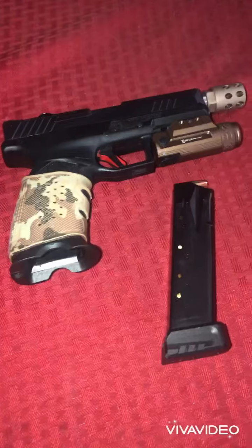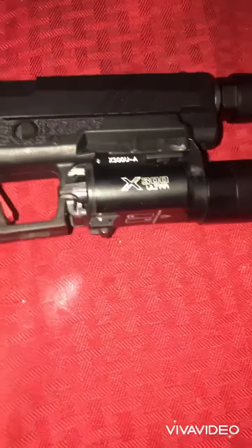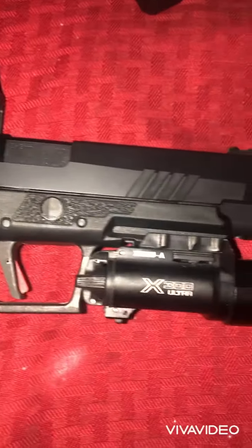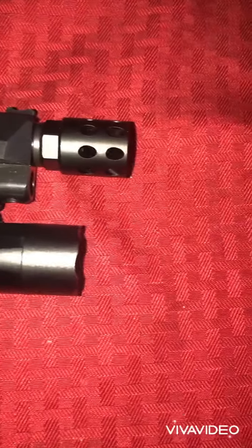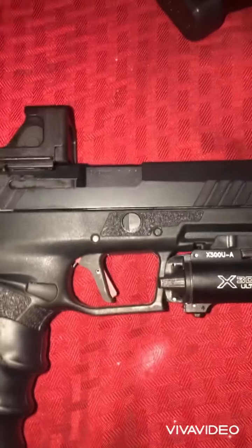Pow, pow. Boom, boom. I should know that because I'm bringing a gun from the T-Sauce series. This is the T-Sauce Tactical SES. Same magazine capacity. I got the light, the threaded barrel, and the red dot.